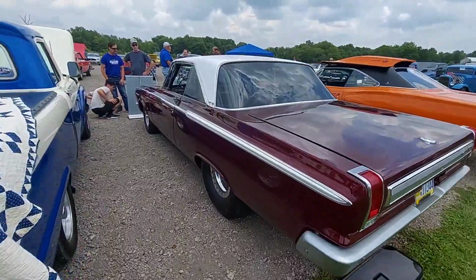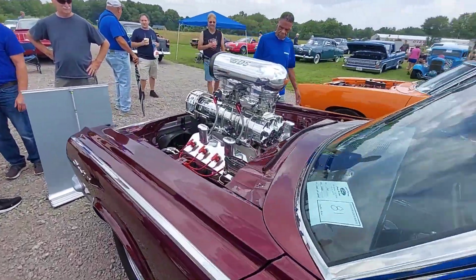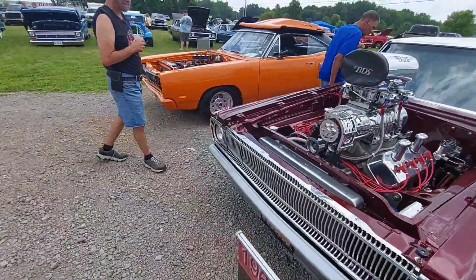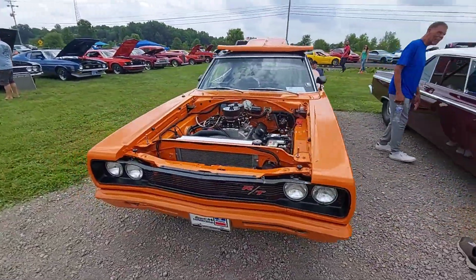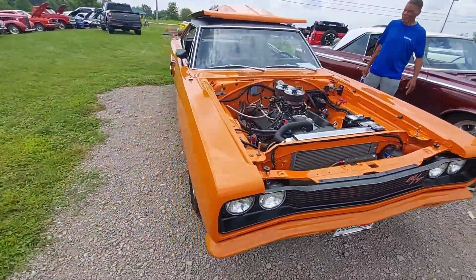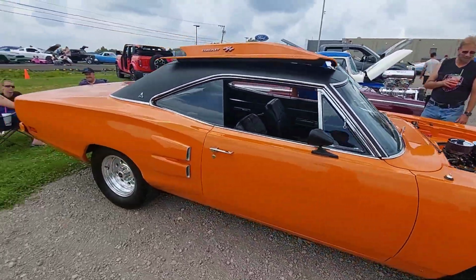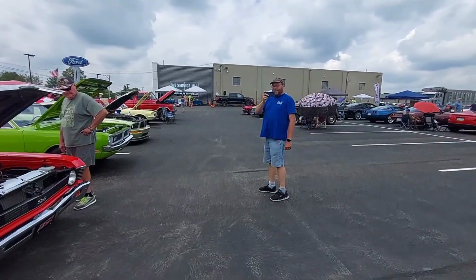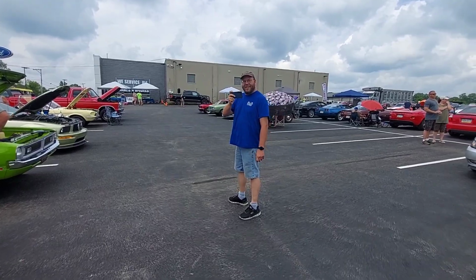'65 Dodge Coronet. Supercharged 426 Hemi. Is it bigger? That's a '75 Dodge Coronet, 1969. It's like a big block Mopar. Uh-oh, there he is again. It's that Lee Hopkins Enterprises. Run into him everywhere.